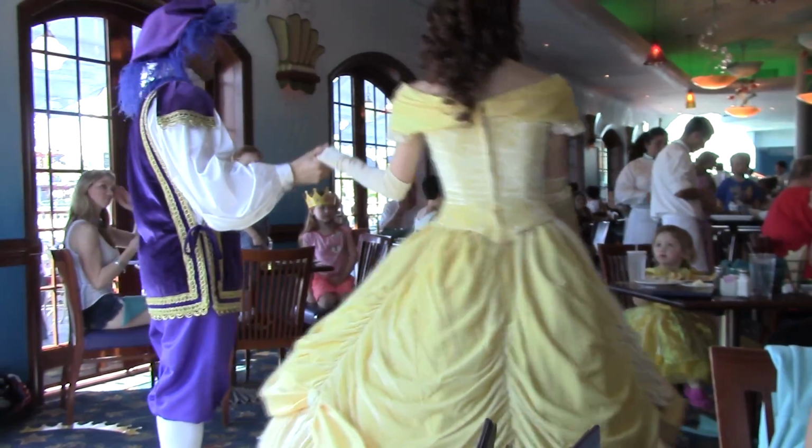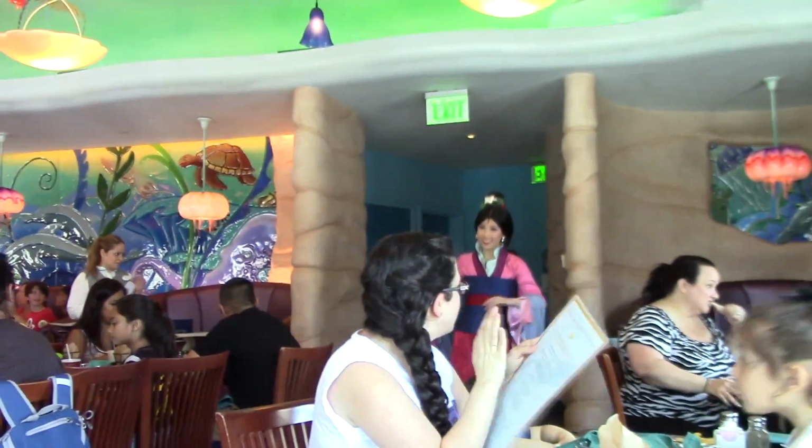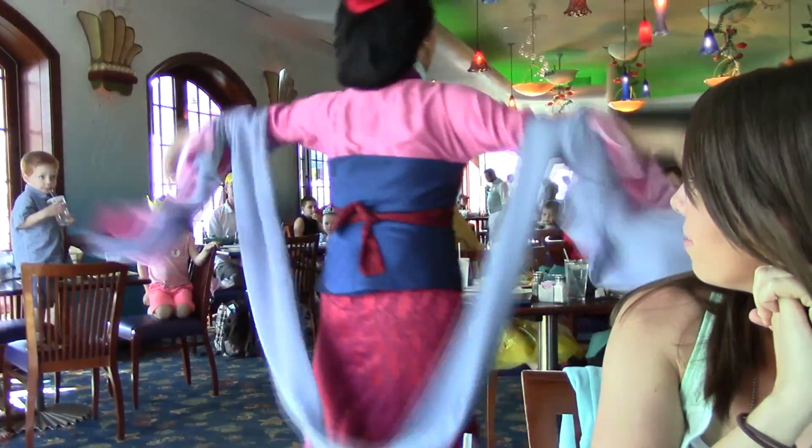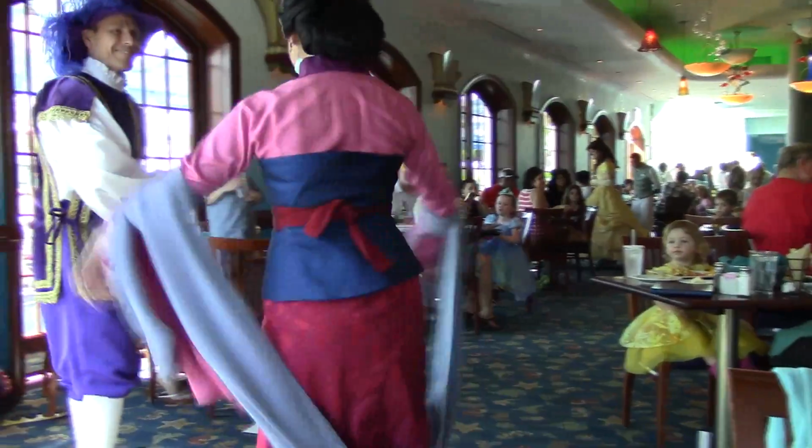Because I know parents probably mostly would rather go on rides or do something, but this is a nice way to do it, and it was good to see. I thought it was very corny, but it was cute at the same time how they all came out and did their little dance like this, and we were sitting right next to them, obviously. So it was pretty funny.